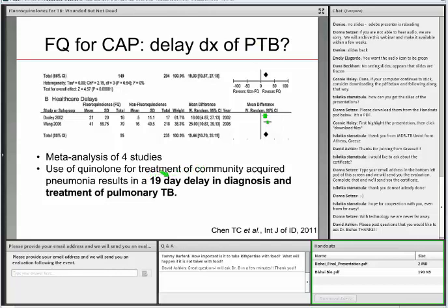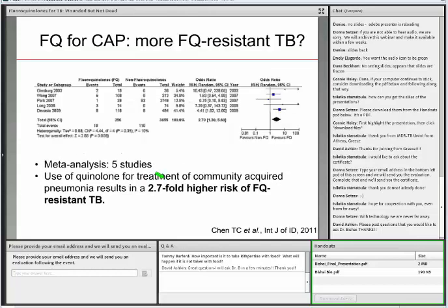When fluoroquinolones are used for what's thought to be community-acquired pneumonia, there's an average of 19 days in the delay of diagnosing the pulmonary TB. And similarly, there is a correlation with the development of quinolone-resistant TB, a 2.7-fold higher risk of quinolone monoresistant TB in patients who receive quinolone for what's thought to be community-acquired pneumonia.